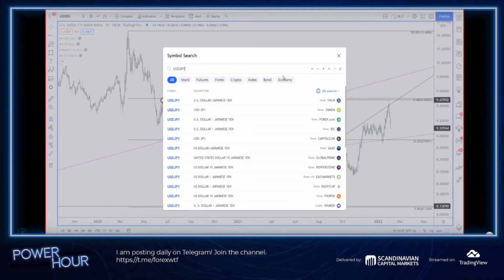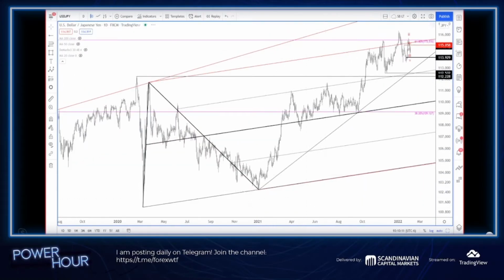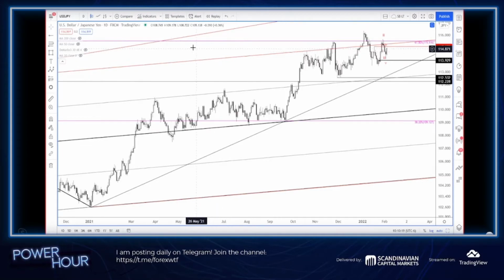Right, so dollar yen. I'm a little bewildered, frankly, by dollar yen over the last, I don't know, month or so. Typically, and again, you can never just fit everything in a box, but typically, I've been trading for almost 20 years, you have dollar yen as a risk off type deal, right?